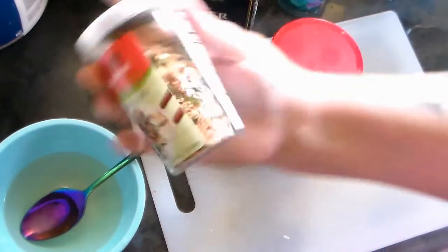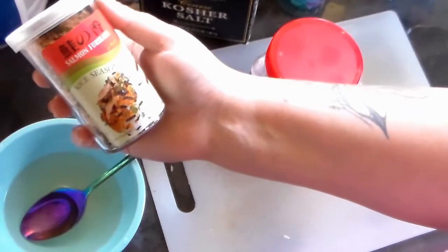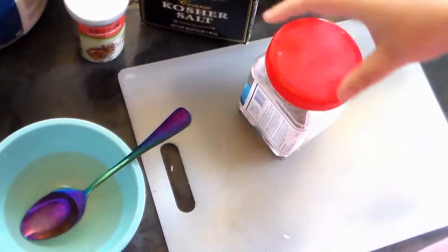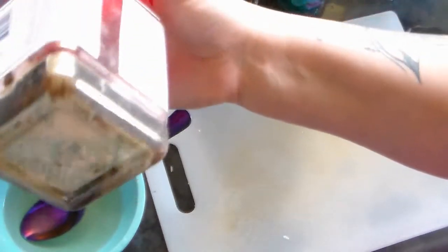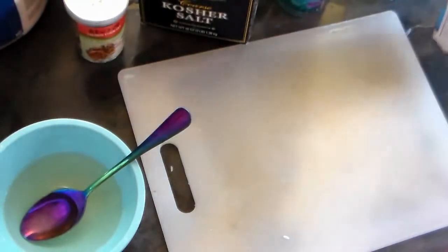Okay, so I found my furikake. I'm going to be using salmon furikake. You can get this at Asian import stores. Sometimes even regular grocery stores will carry it. You can get whatever flavor you like. I like the salmon personally. Then I have a little bit of these nori strips left. I don't know if I have enough of them actually, to be honest. I will just use whatever I have left.